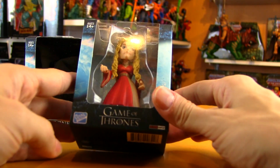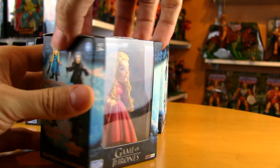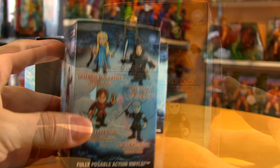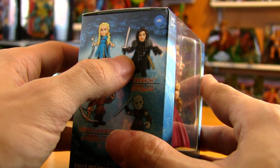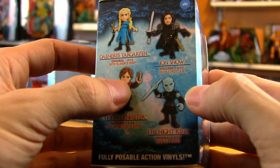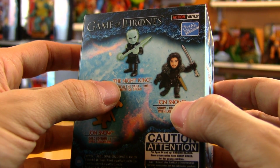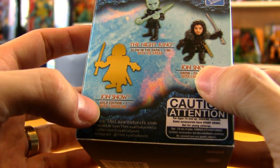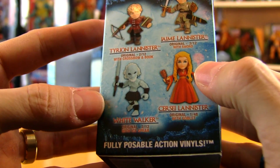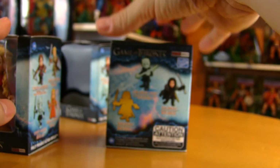These figures, these pop vinyls, I don't collect many pop vinyls. Let's take a look at the boxes first, I guess. They show you some of the other available figures in the line. They've also got a Daenerys, and Jon Snow is one of the ones we have today to look at. The Night King and Tyrion Lannister with a little scar across his face. And on the back, another picture of Jon Snow and the Night King. And there are also gold editions. So there's a gold edition Jon Snow with Longclaw, Cersei, a White Walker, another picture of Tyrion and Jaime Lannister.